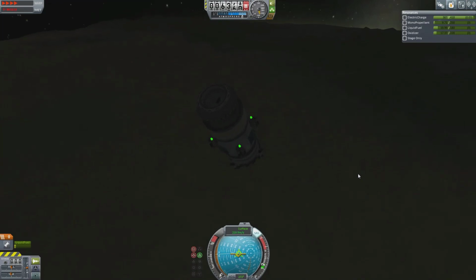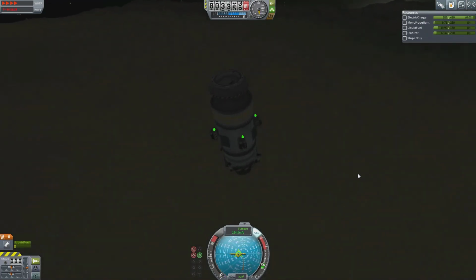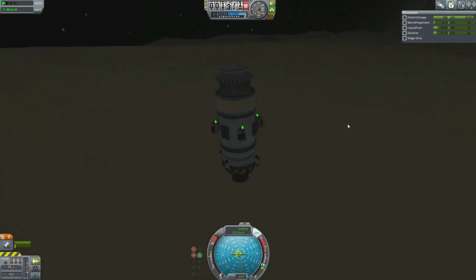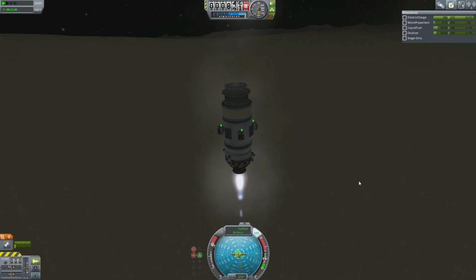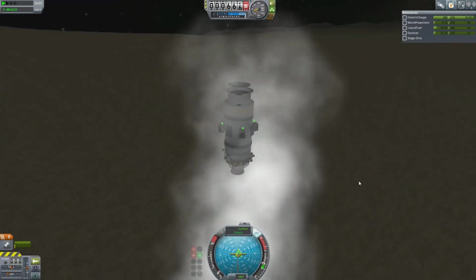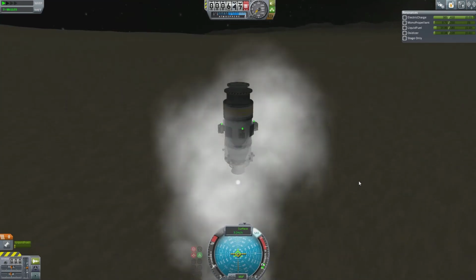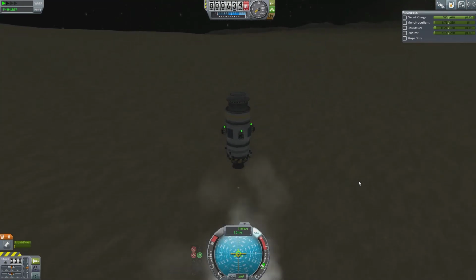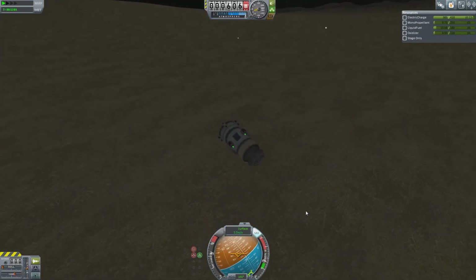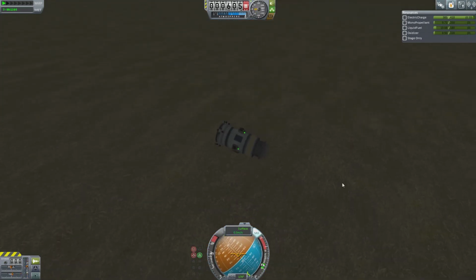8,000, 7,000, 6,000. We're still slowing down, though. We're reaching terminal velocity. Have we managed to slow down to our actual new terminal velocity? I don't think so. Let's fire that engine at max power. Oh, we're still 600 up. Oh, hang on a second. Apparently we're 600 up in the sky.